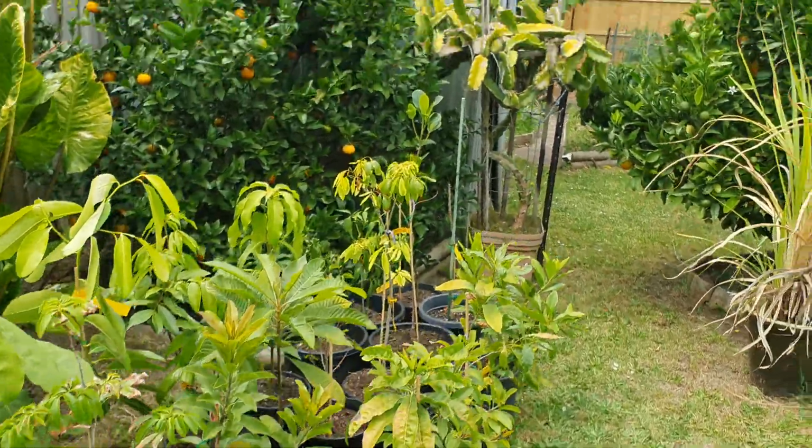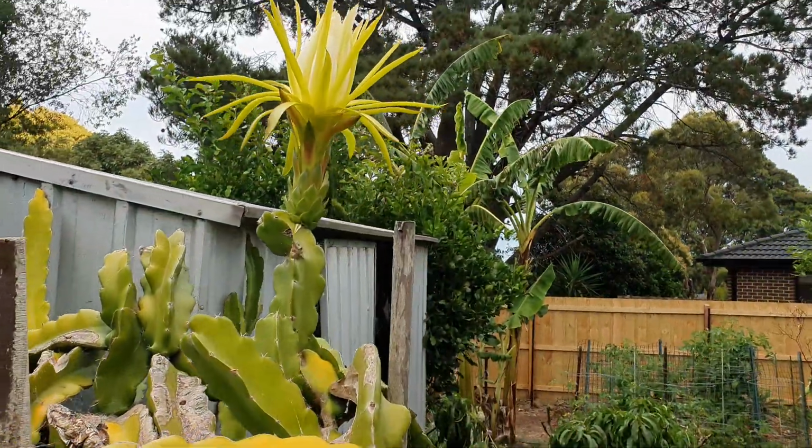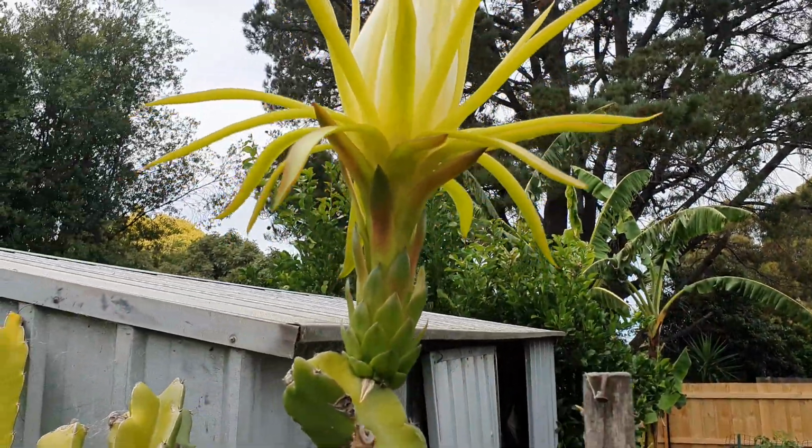Oh, check this out. First dragon fruit flower. Pretty, huh?